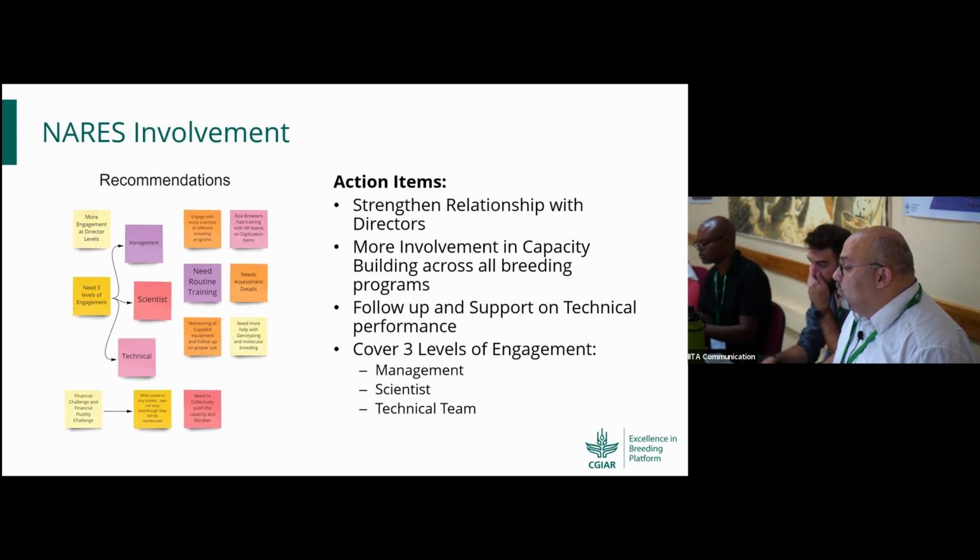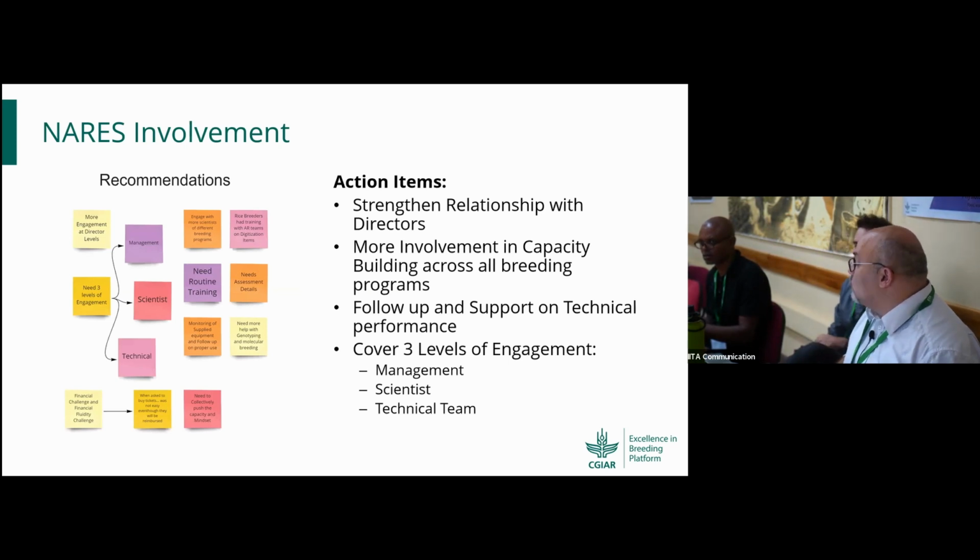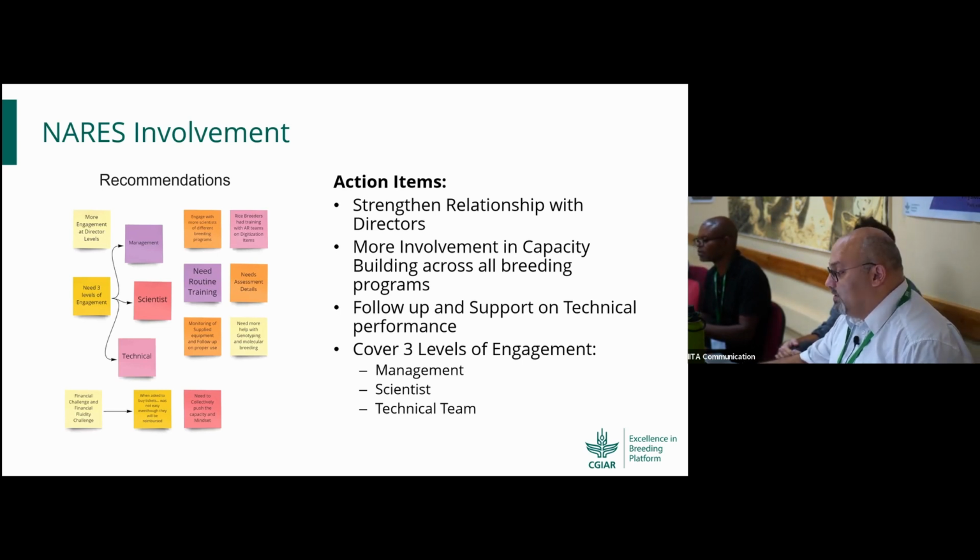With regards to involvement with NARES, we had a nice discussion yesterday. We've had quite good discussions and recommendations for our engagement. We need to strengthen the relationship with the directors. We need to have more involvement in capacity building across all breeding programs, follow up and support on technical performance, cover 3 levels of engagement between management, the scientists, and the technical teams that are working on the breeding programs.